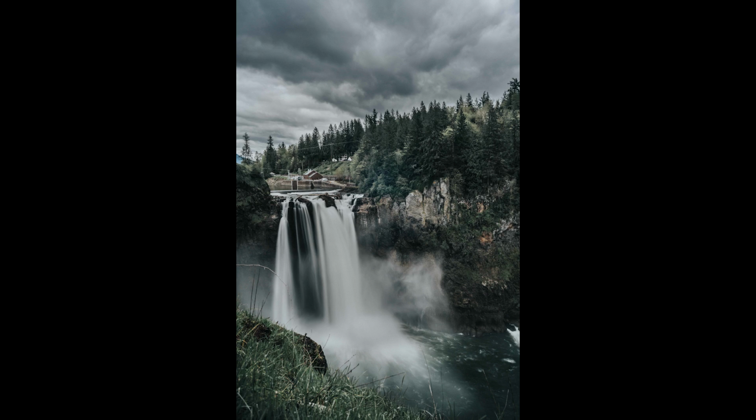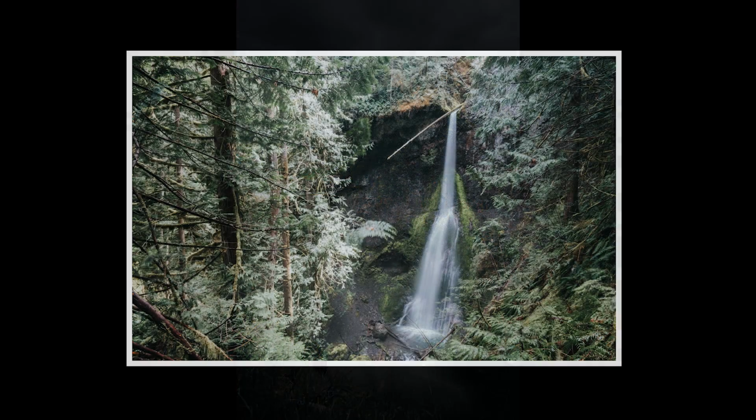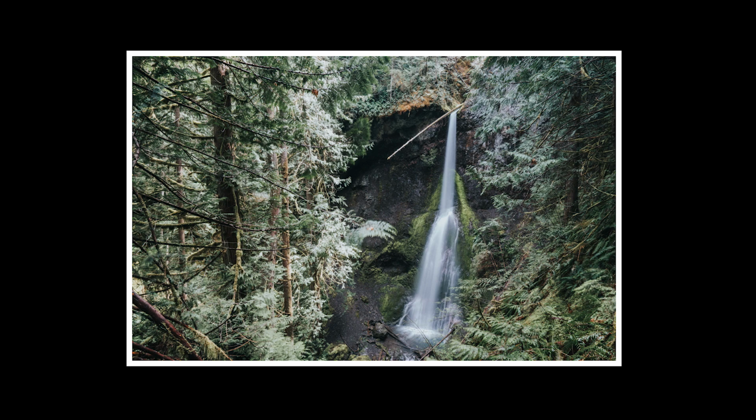Number 3 is good technique. So you as the photographer need to figure out what is most important in your scene, and then you need to use the technique to really emphasize that part of the scene. For example, let's talk about waterfalls. For me, how I like to use good technique is to slow down my shutter speed. I'll use a tripod and really get that nice, silky, smooth waterfall.